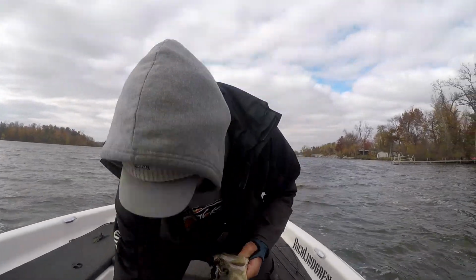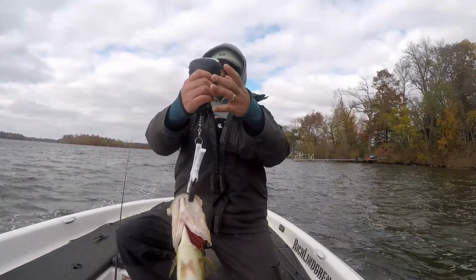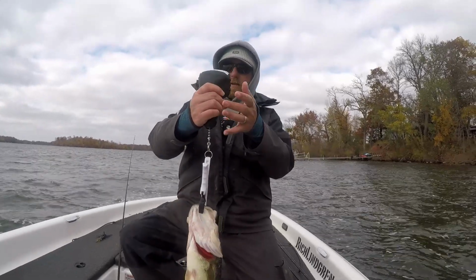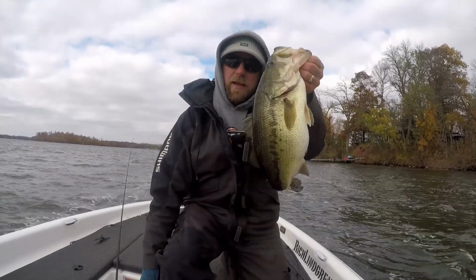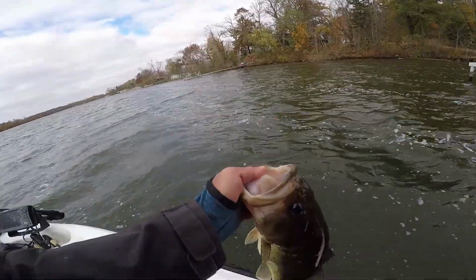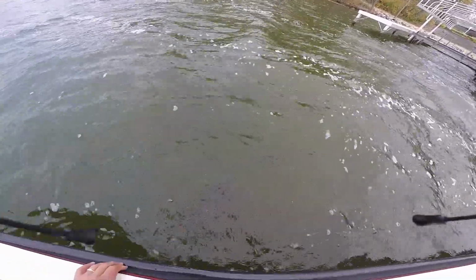Let's get a weight on this one. All right, here we go. 4 1/4. If we would have broke that one off, we'd have a good bag going. We have 3 for 14 pounds on the scale, and we've missed a couple and didn't weigh one. So, let's get this girl back in the water. There you go, honey.